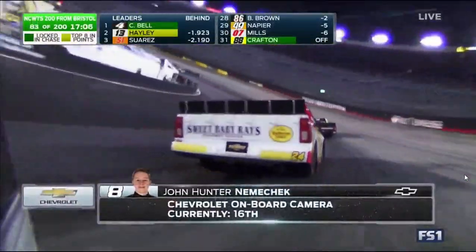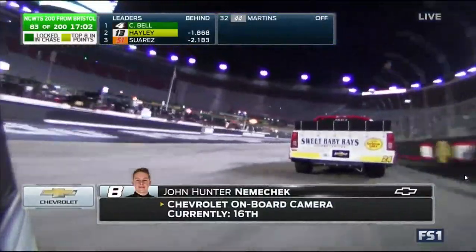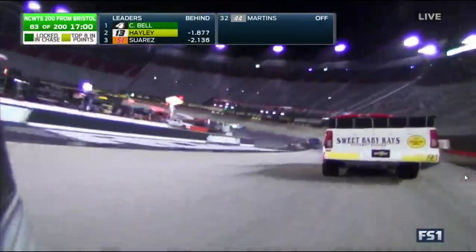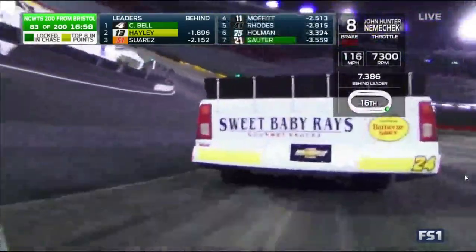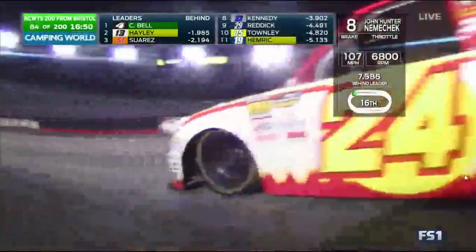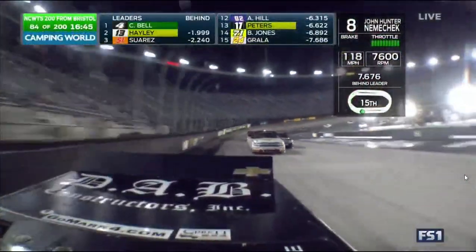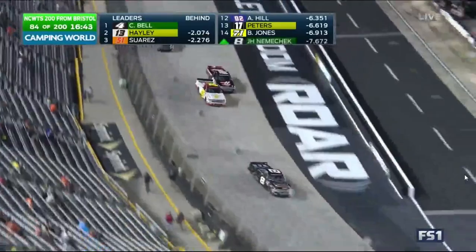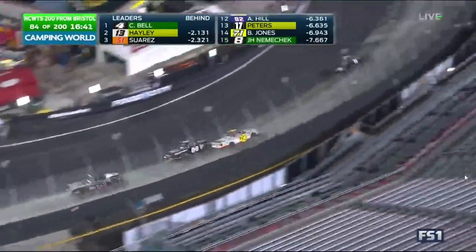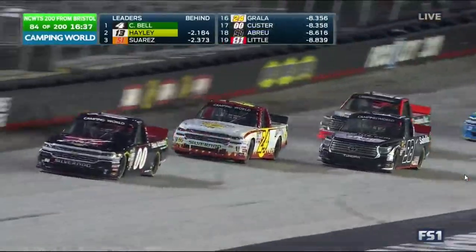Out the front bumper of the 8 of Nemechek. That's Kaz Grala right there, the 24 truck. Nemechek's been really aggressive. I've seen him put the bumper to several trucks, and it looks like he's doing it again. What a good move. What a great camera. And how about Kaz Grala realizing that John Hunter was there and gave him that room? He's going to have to realize that Cole Custer's inside of him as well. He does just in time. Gives that spot up as well.